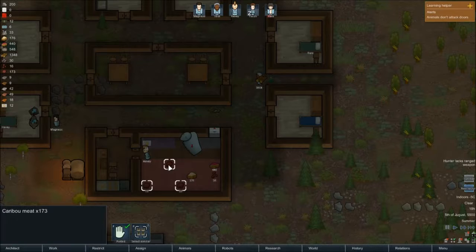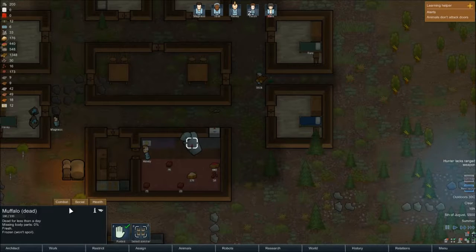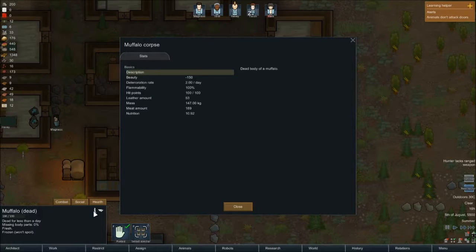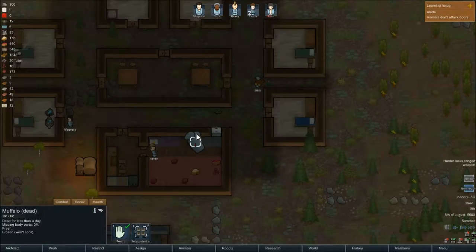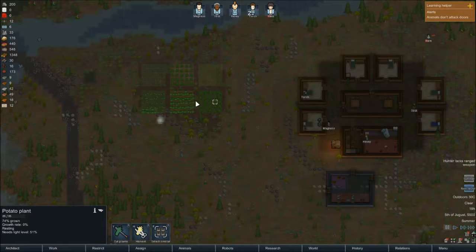So at the moment, we have 173 caribou. We have some rice, 170. We have a load of berries, which are good. We have our simple meals. I don't know how much meat we get from this. Let's have a look. 189 meat. So I'm hoping this will last us a while.